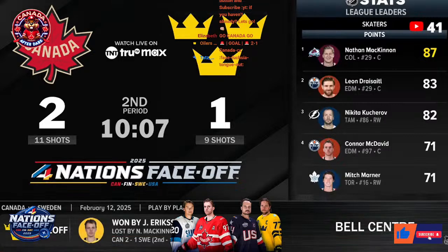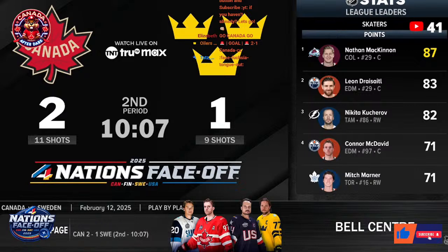Jonas Brodin, one of the top defensive defensemen for over a decade now. 837 games.